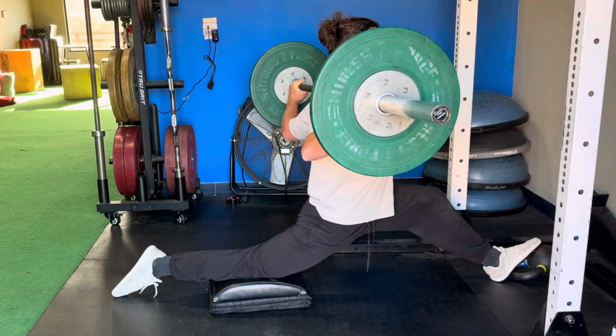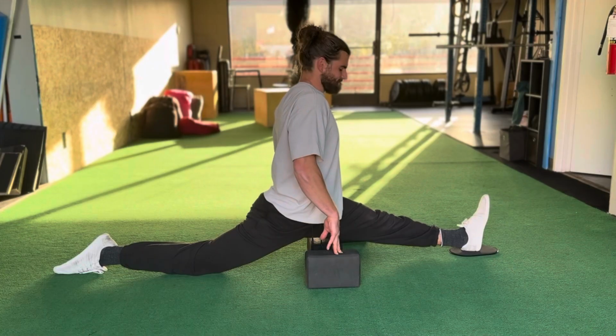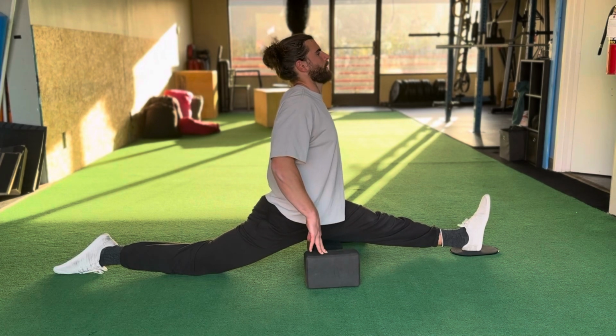So this is where also improving your hip extension, I have another video of that as well, but I can go through some examples in this video. Improving your hip extension is going to improve your adductor flexibility.